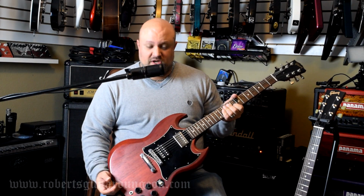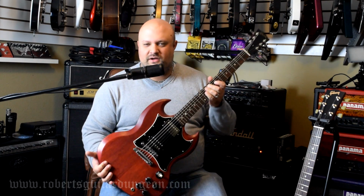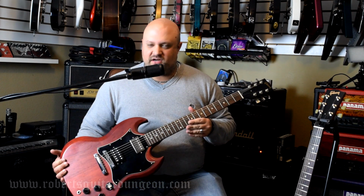Now, this is my guitar. This is my 2007 faded SG Special. Same guitar, just 10 years earlier. This guitar is special to me because it was my first Gibson. My mother actually bought this for me for my 30th birthday. I just turned 41 this past weekend, in case anybody's wanting to know how long I've had it. Because of that, it's special to me, and I'll never get rid of it.